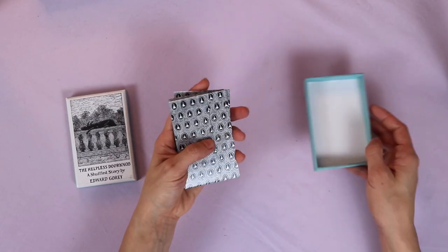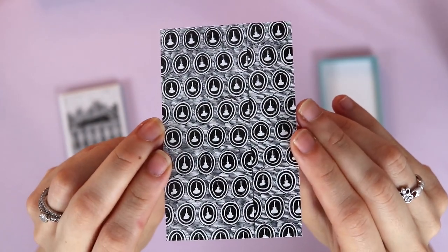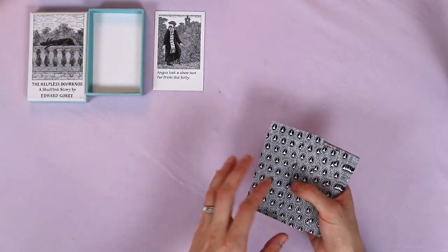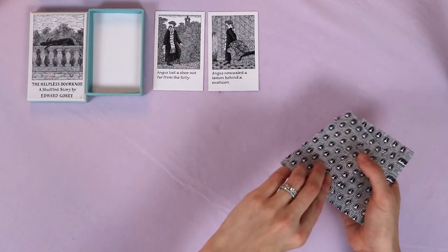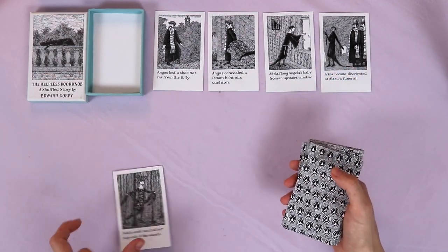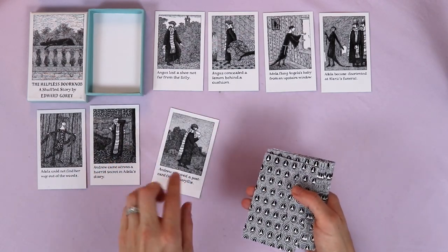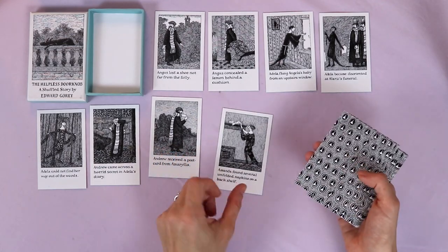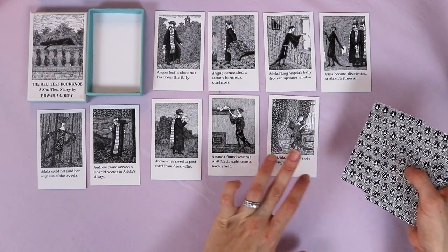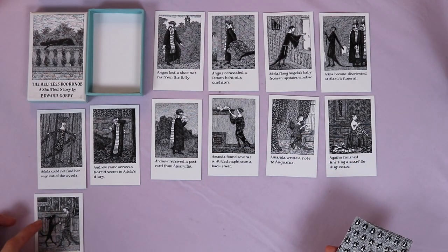So I'll lay out the cards before you. This is the back of the card. So Edward St. John Gorey is an American illustrator who was born in Chicago, Illinois. And he ultimately ended up working as a freelance artist for Doubleday, the publisher Doubleday. And he was tasked to design book covers. And so his art has been featured as a book cover for Dracula.